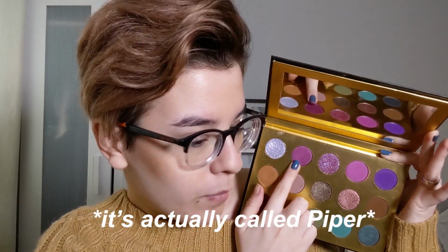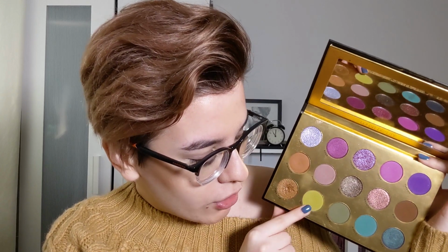I'll hold the palette the correct way around so I can show you the numbers. Number 2 is this shade right here called Paige. 11 is this shade down here called Hermione, which if you watched one of my last videos you know is one of my least favourite shades in the palette. It's shit. I'm not excited to use it again. 12 is the shade Bonnie, 13 is the shade Marnie, and number 6 is this shade right here called Winifred.